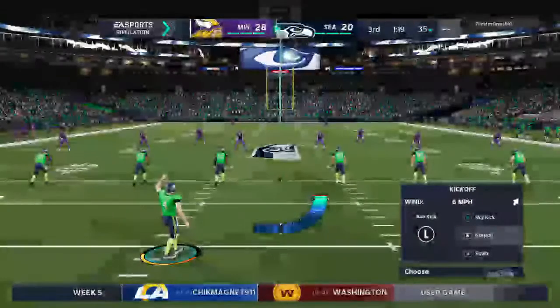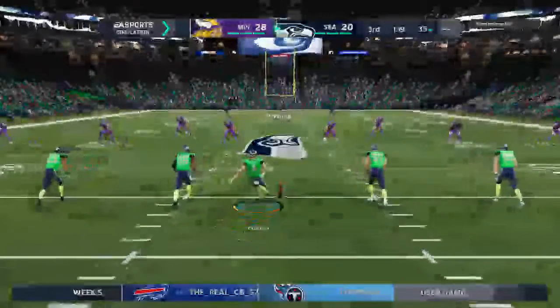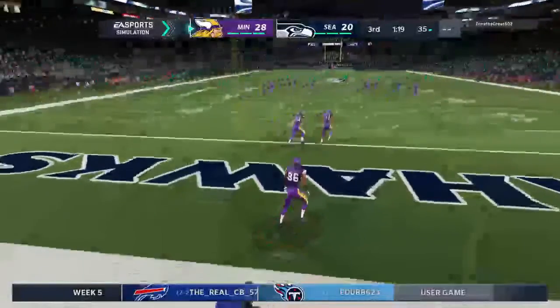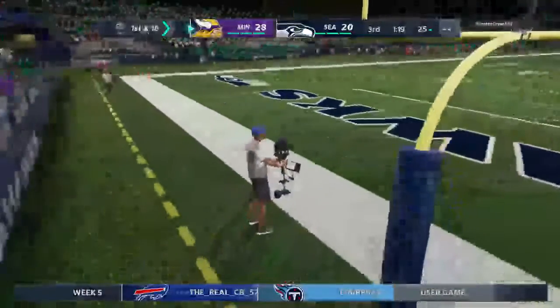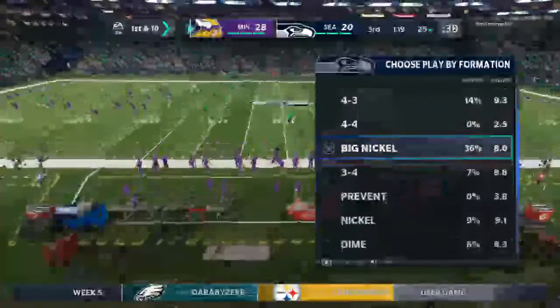Michael Dixon to kick off for Seattle. Now he's back out there to boom this one away, maybe with some frustration after the PAT miss. And they'll watch this one fall in the end zone, and that'll be a touchback at their own 25-yard line.